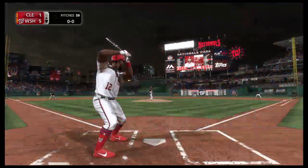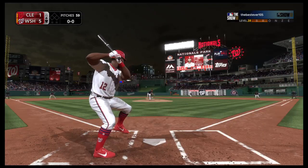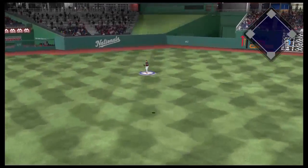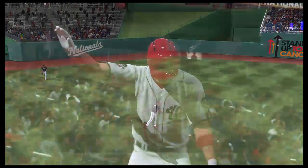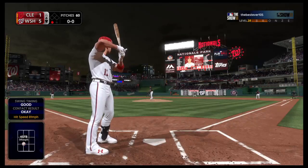Digging in to try it again, Howie Kendrick. He'll have the opportunity to kick things off as we begin the home 6. Sent out to straightaway center field. Waiting on it is Zimmer. He's got it, 1 away. Ready for another chance, Ryan Zimmerman. He's 1 for 2 in the ballgame.